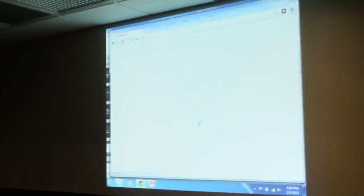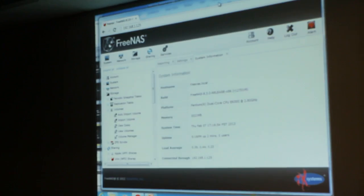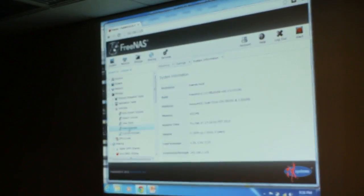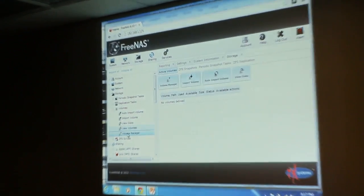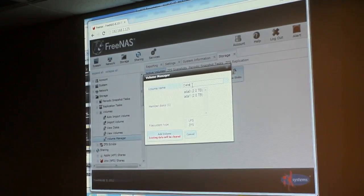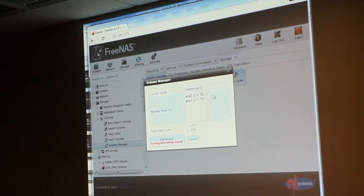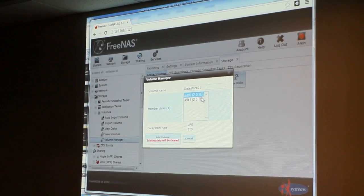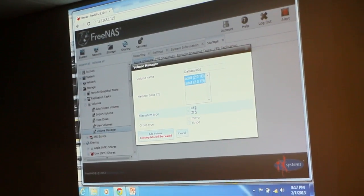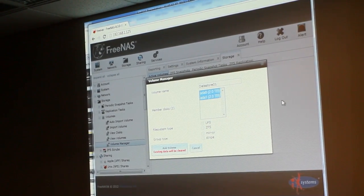Web browser, log into it, fingers crossed, there it is. So first I'm going to go into the volume manager. I'm just going to name it datastore01. And here are my two terabyte hard drives. I'm going to select both of them. I'm going to select ZFS. Can everybody see that? You see it? Yeah.